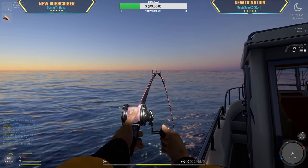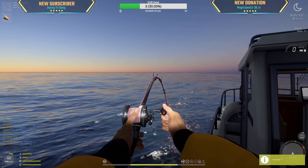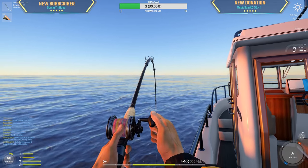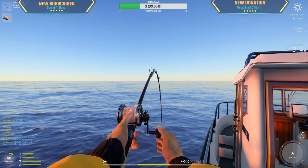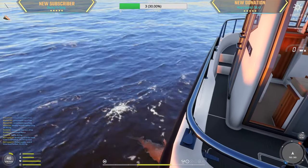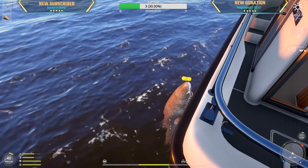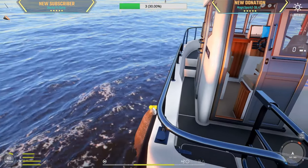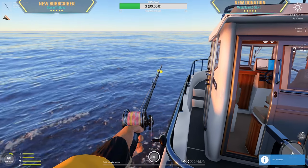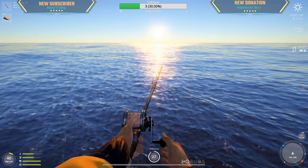I have it on the lower gear, so we reel it in faster. I don't want to raise my rod because I feel like it's gonna max out our drag, our line tension, sorry. Kind of want to raise my rod now. Ooh, okay, I'm not gonna raise it. Wow, that is a Greenland. That is a Greenland. Oh my god, that's amazing. 36 kg Greenland. In what, 4 minutes? So, I don't know how you feel about that.